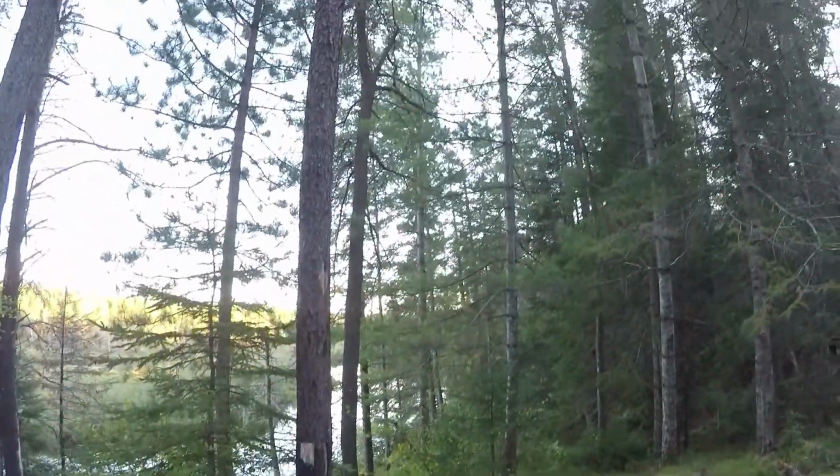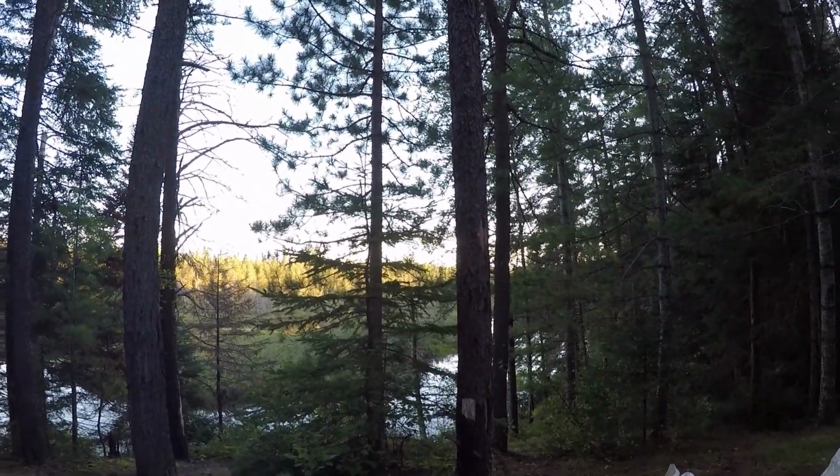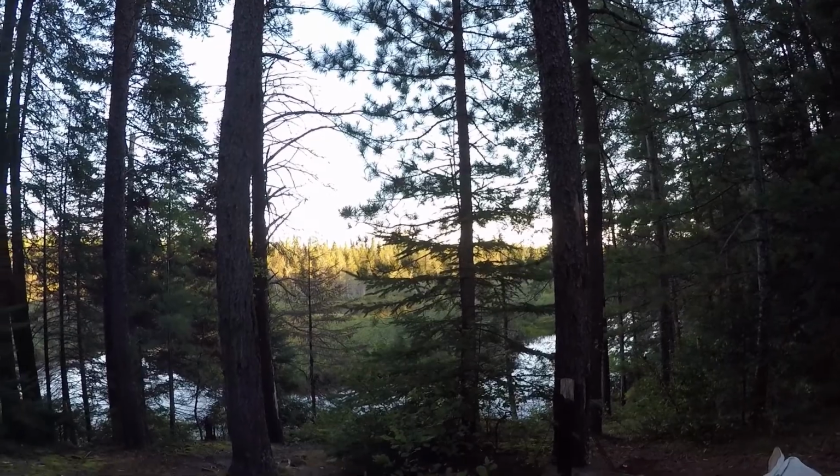And we haven't had any more rain since this afternoon. Turned out to be a beautiful evening. It's cooling off quite a bit as well.